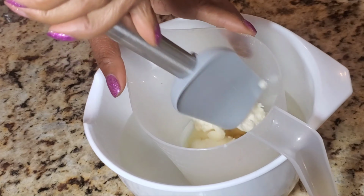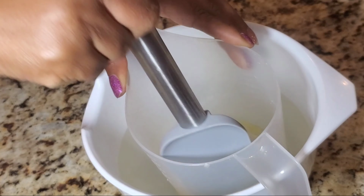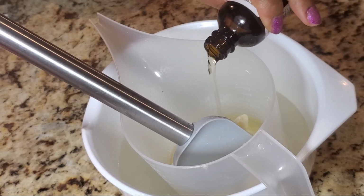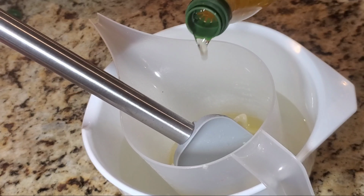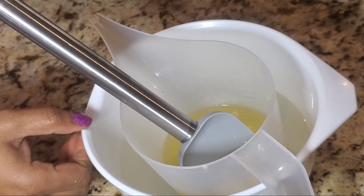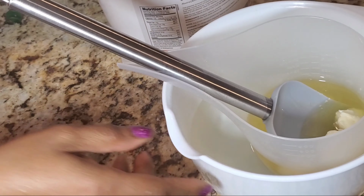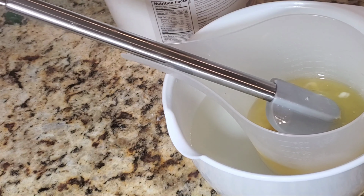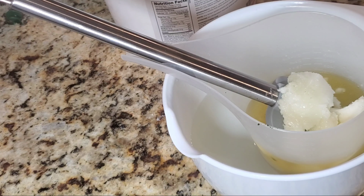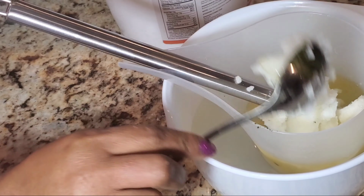I do mix that together well, and while I'm working on my shea butter, which is still melting, I go ahead and start heating up my powders the same way. You'll also see me add in sweet almond oil, which helps prevent hair loss and stimulates growth. And I add in a heaping amount of EVOO, which is extra virgin olive oil, as well as coconut oils. Those also work as a base so that I get a fluffier consistency. And again, I eyeball it and melt it all down together. And I make sure I just really stir it well.